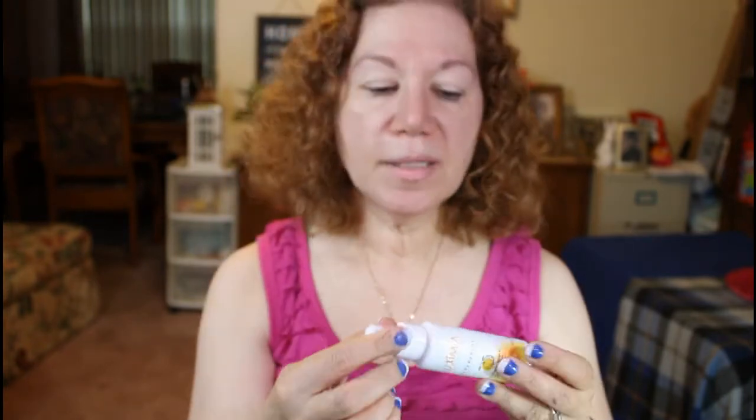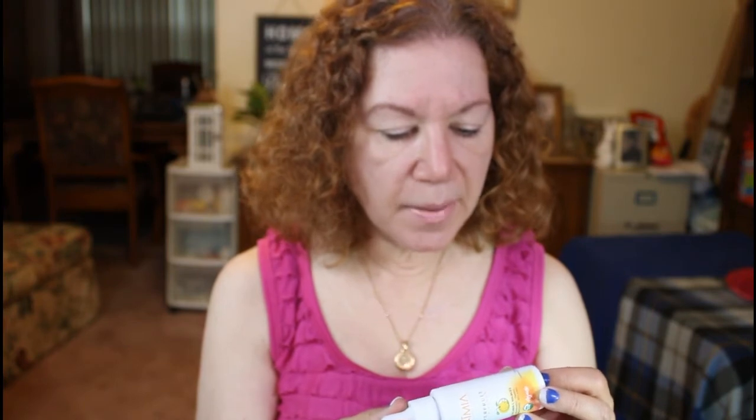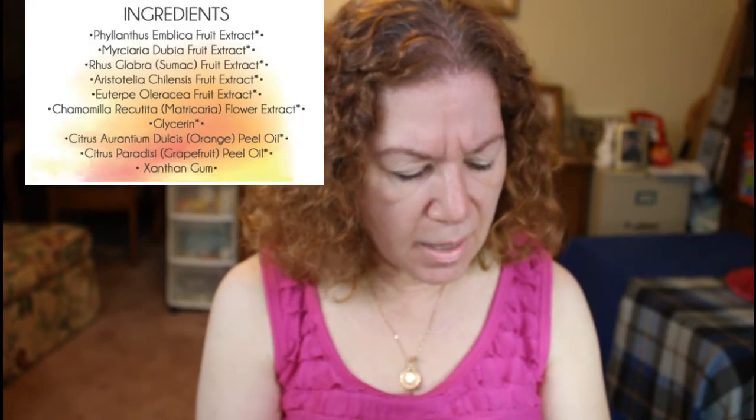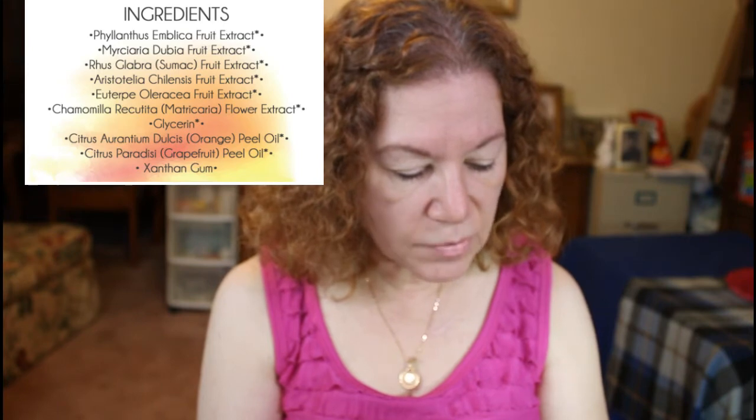So let me read you guys some of the ingredients here. Hopefully I'll be able to pronounce all of this. Phyllanthus emblica fruit extract. It's got some dubia fruit extract. Gosh, these are hard to pronounce.